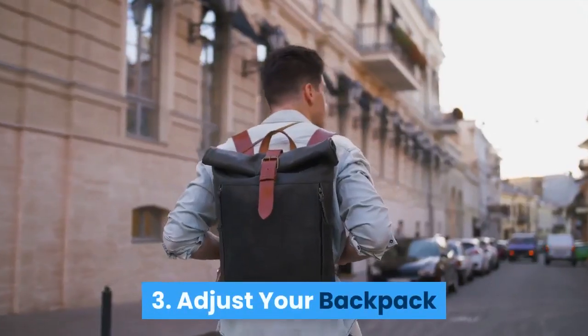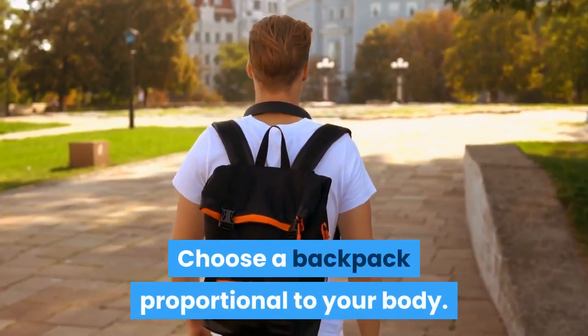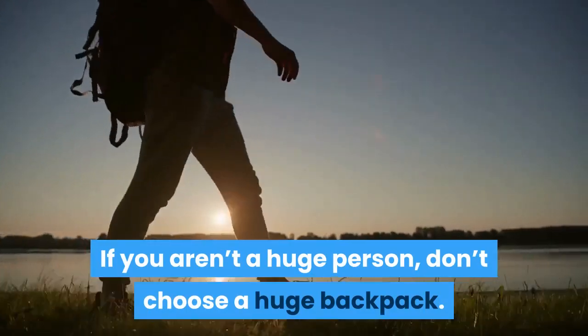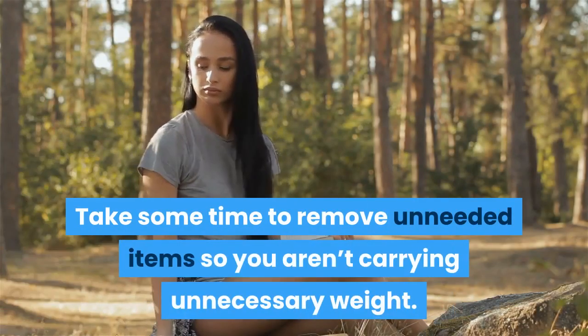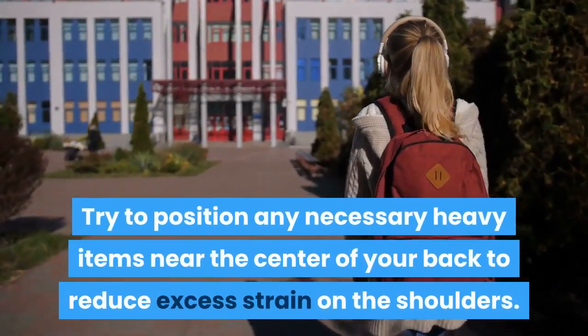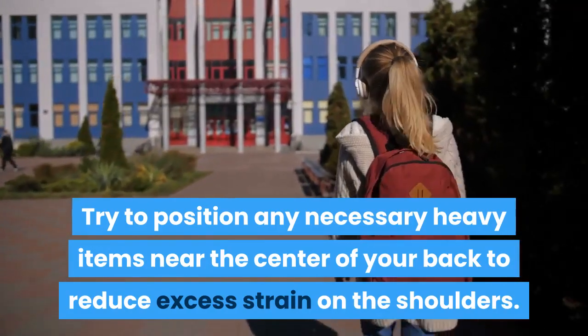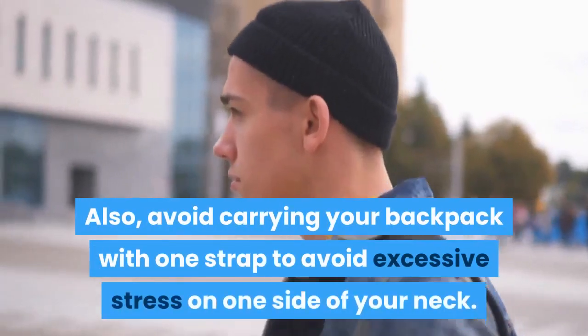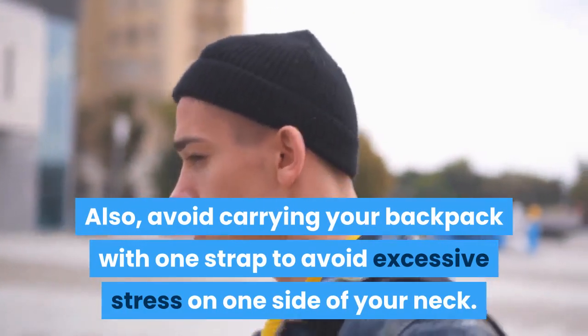3. Adjust your backpack. Choose a backpack proportional to your body. If you aren't a huge person, don't choose a huge backpack. Take some time to remove unneeded items so you aren't carrying unnecessary weight. Try to position any necessary heavy items near the center of your back to reduce excess strain on the shoulders. Also, avoid carrying your backpack with one strap to avoid excessive stress on one side of your neck.